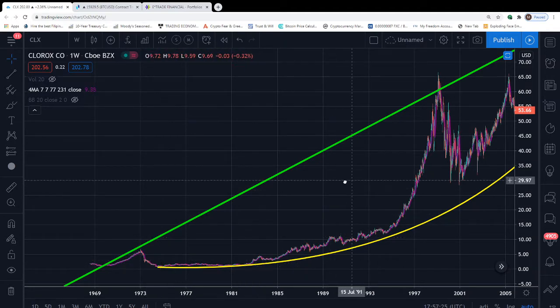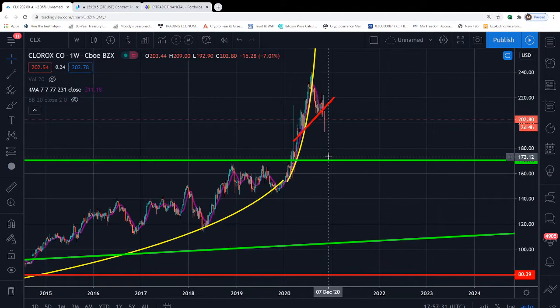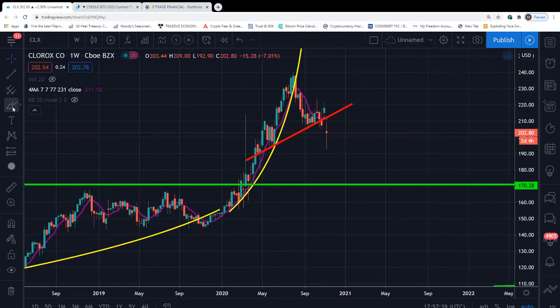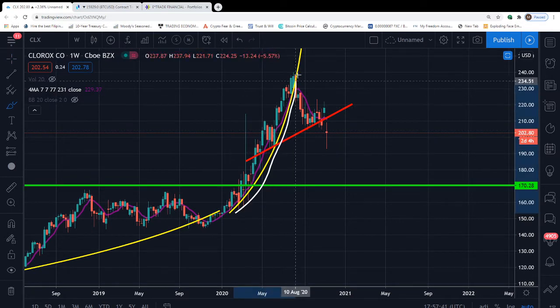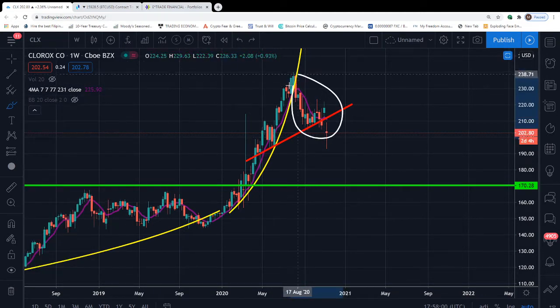Ever since 1974, the Clorox instrument has been perfectly confined above the parabolic curve here, this yellow curve. We even went so far as having to extend this parabolic curve here. This is just a little smaller version of the parabolic curve, assuming that it would be continuing in that direction. I'm not going to adjust it right now, but I think you get it. It looks like Clorox has finally, for the first time in history, broken down beyond this parabolic curve, as you can see here, illustrated in the circled price action.